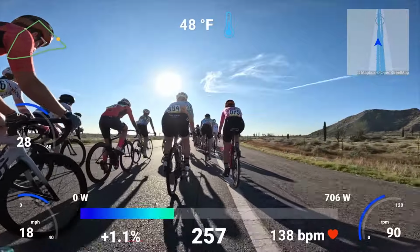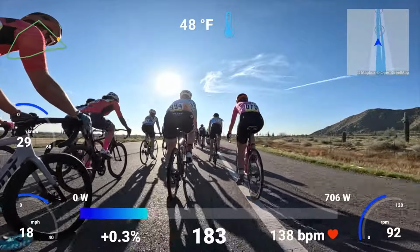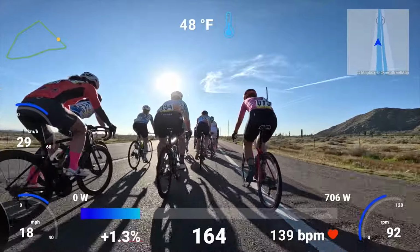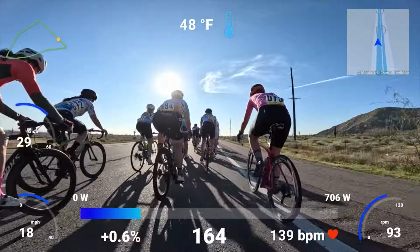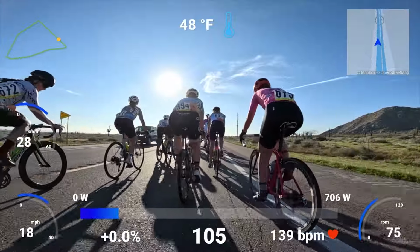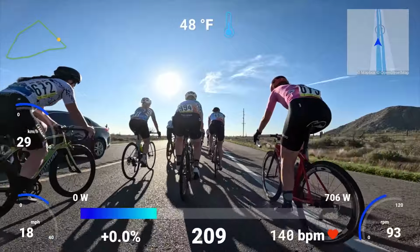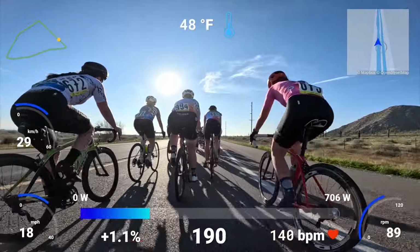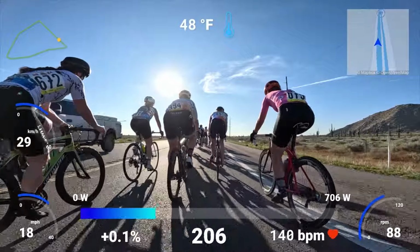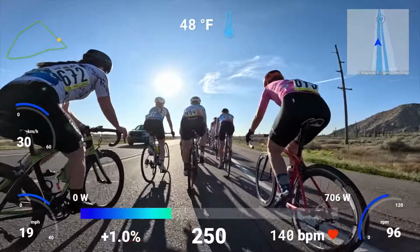And here we kind of bunch up, which I'm doing some pretty heavy watts, so I'm not sure why we're kind of all spread out on the road, but I'm really evaluating whether I want to be up further. I was just really staying patient and not trying to do any unneeded efforts.